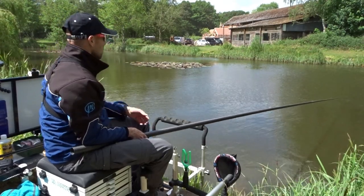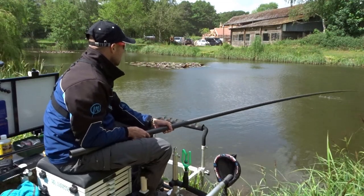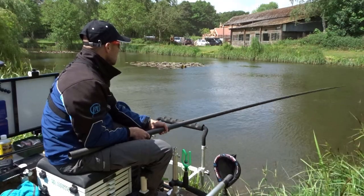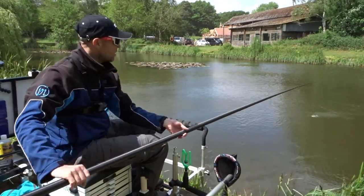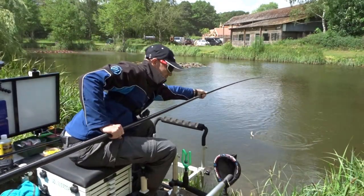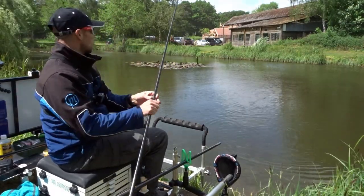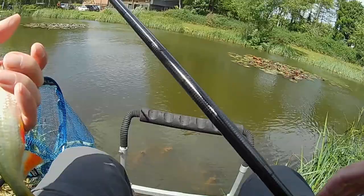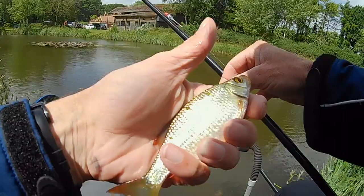Get rid of the catapult and start feeding by hand now. There's some big rudd down there. I can see them moving under the surface. We're going to throw the maggots in. They're coming straight up for them. Come here. Stuck in the hedge behind me with the pole. Nice little rod.